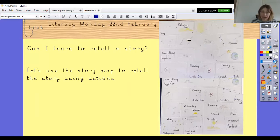So we're gonna have a go now at learning the story. We're just gonna try and keep it quite simple. We're not gonna do the postcards. So this is the bit where some of you like to pause the video when I've had a go, and then you have a go at retelling the story yourselves as well. So that would be great. Okay, so it goes like this.